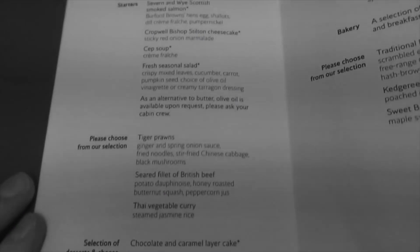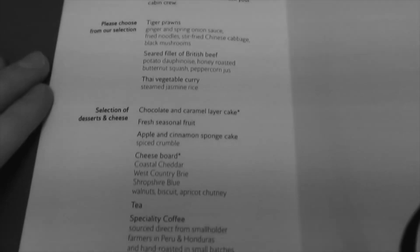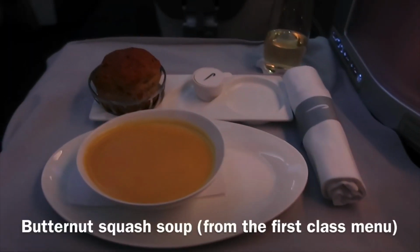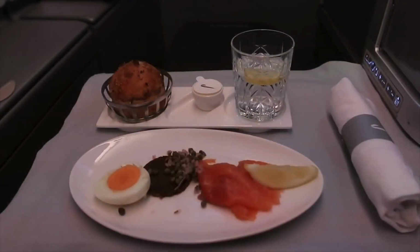Overall the food was really good. The starters and mains were better than the dessert, and Jordan didn't actually like any of the starters, so the crew came back to us and offered him the soup from the first class menu, which was a really nice thing for them to do.